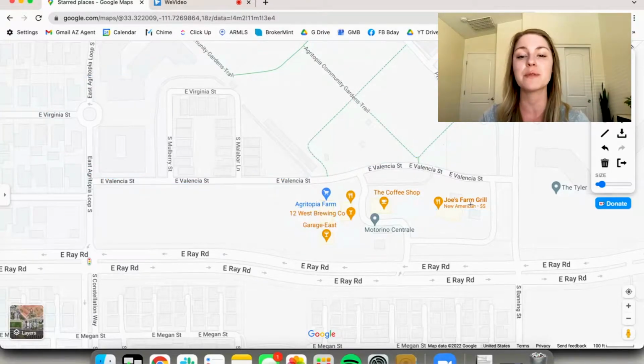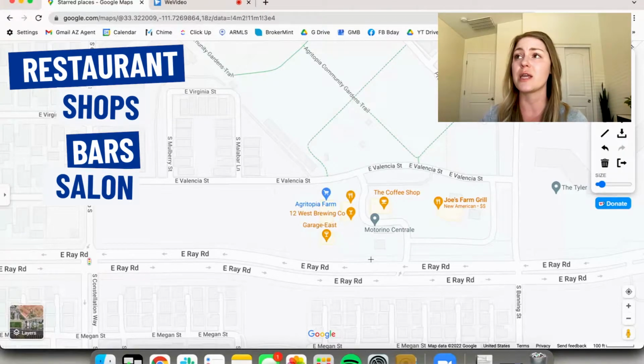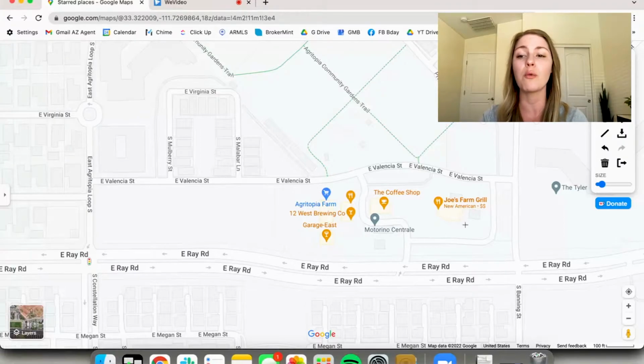They've got lots of other shops, restaurants. They actually have a couple different buildings where it's all these little independently owned restaurants, shops, bars. There's a salon. There's a bookstore. There's a little farm store and stuff like that. So everything is just all right here, and you can walk to it from your home in Agritopia.